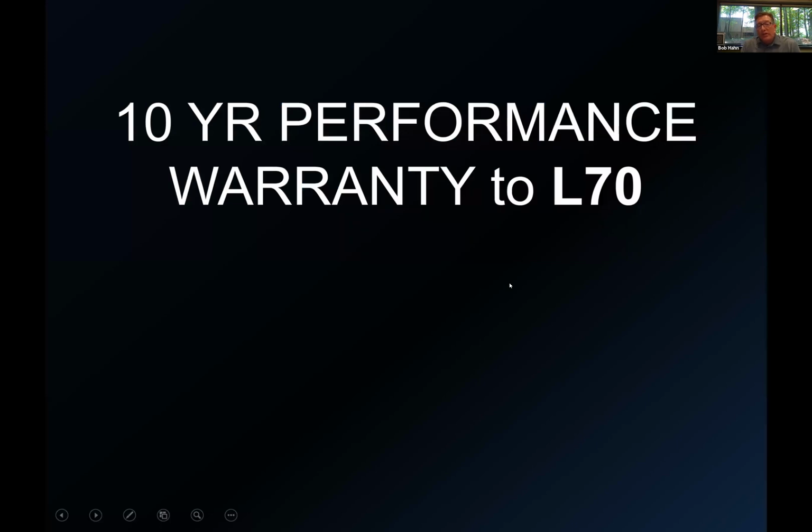Of course, each one of these has a 10-year performance warranty to L70, meaning that if you put up a fixture today and you measure 10 foot-candles under it, if you went back 9.5 years from now and did another measurement, you would notice that it would be no less than a drop by 3 foot-candles. So if it was less than 7 foot-candles, we would warranty that. Proof is in the pudding.